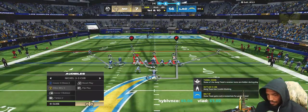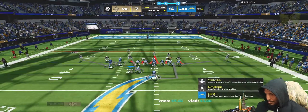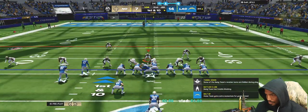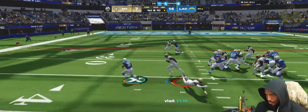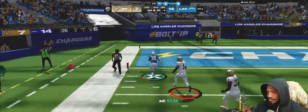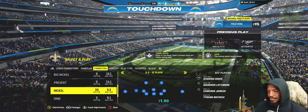From the 34 now, here's first and 10. Now Herbert going to shift his guys around. Running on first down, Eckler. That's a room to maneuver. And all the way in for a Charger touchdown.